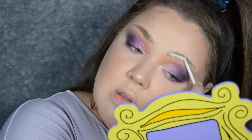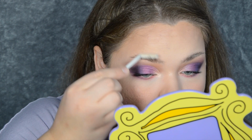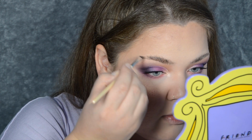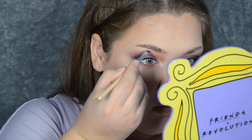The last two things I need to do for my eyes is to chuck some mascara on and some falsies. Actually, as I'm waiting for my mascara to dry, because I never put falsies on a wet mascara, I'm just going to do my brows real quick. I'm going to start off with Soap Styler from Revolution. Yes, I am still obsessed with this. This is like the best brow gel you could ever have. And then I just take a little bit of my pomade to fill in the sparse areas of my brows.